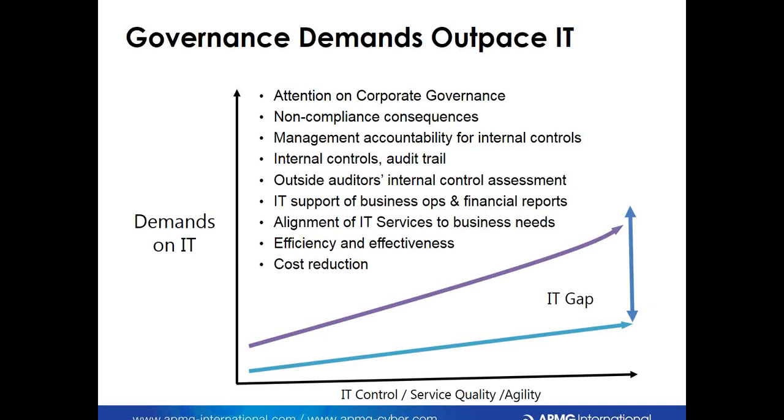The diagram you see in front of you is really about governance demands and the outpacing of IT. We can see that the demands on IT on one side are really from the business. There are demands at the bottom line, which is really about control, quality, and agility. Both these elements are important to the success of the business and the company itself. If you look at these lines on a typical company basis, we can see that an IT gap occurs. And where this IT gap occurs, governance becomes even more important. You need to look at the controls, make sure that they're doing the right things for the business, looking at reports, and keeping control of everything from ownership of the devices, the cost and replacement of devices, the software that's held on them, and so on.